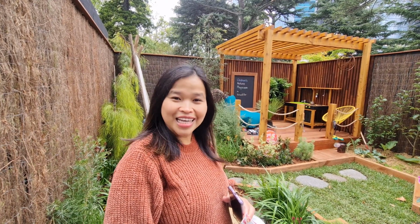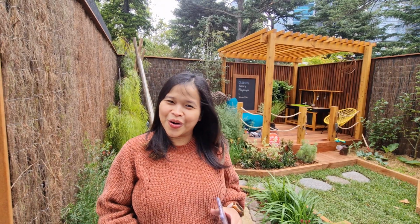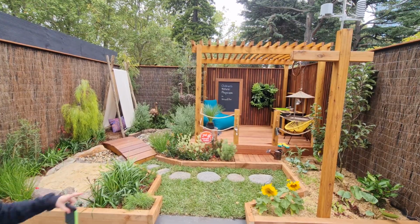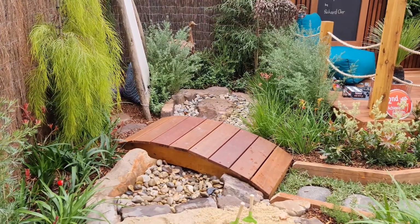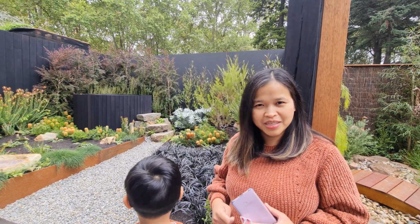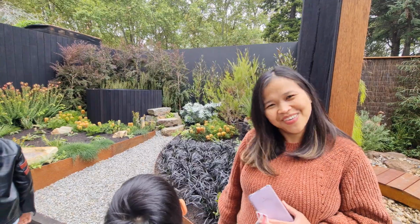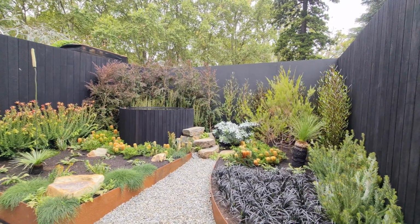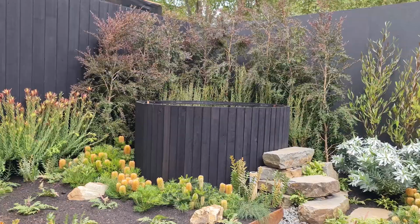Next one is the children's nature playscape. So it's a little haven for your little ones. So come, let's have a look and get an idea on what we are going to do to our garden. So the next garden that we are going to achieve in our home is the Fire Garden. And it has an outdoor tub, a mini one for you to relax. Come, let's take a look.